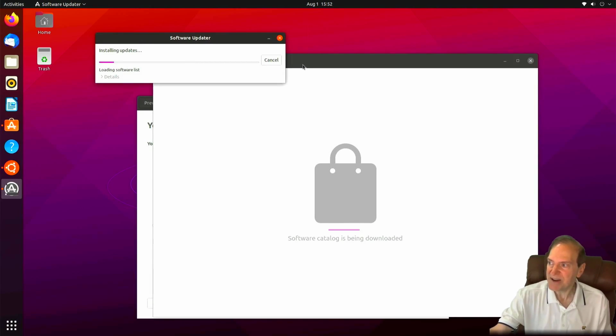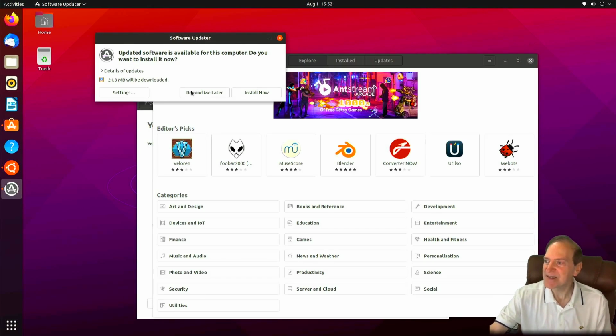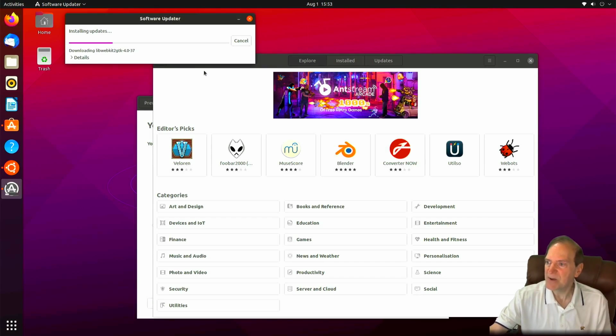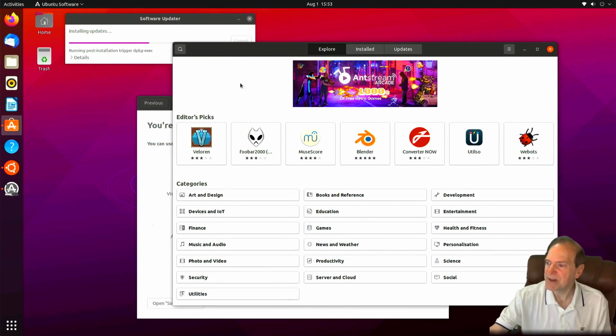And I got to say right off the bat, I have a really good first impression overall. Okay, so here it's asking for confirmation. So I'm going to go ahead and hit install now and let it do the updates there. And so that looks like it's all going pretty good, smooth. And our software explorer here looks really nice. I kind of like this App Store layout.